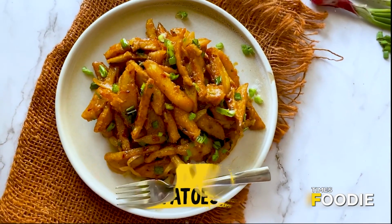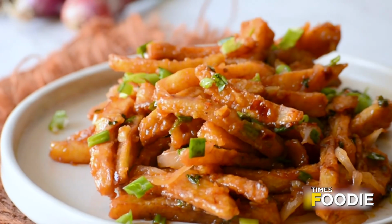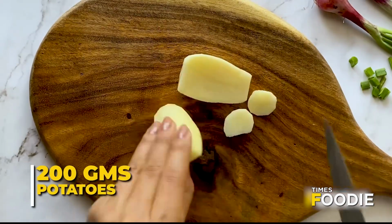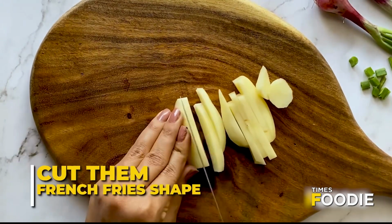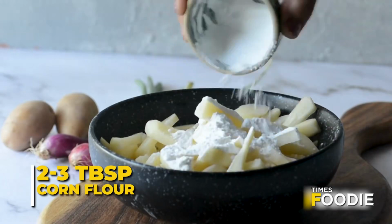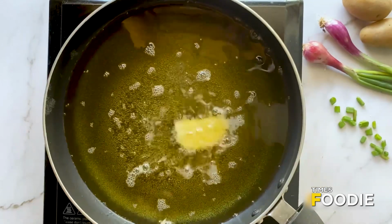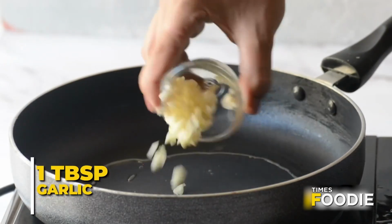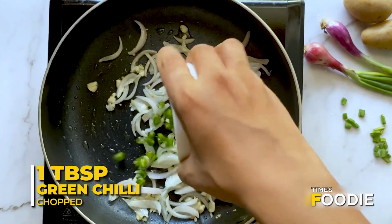Now next up is the ultimate Indo-Chinese snack, crispy Shanghai potatoes. Start by cutting potatoes into thick fries and coat them well in corn flour. Now fry till they're crisp, golden and irresistible. Now in a fresh pan, saute garlic, onions and green chilies till aromatic.